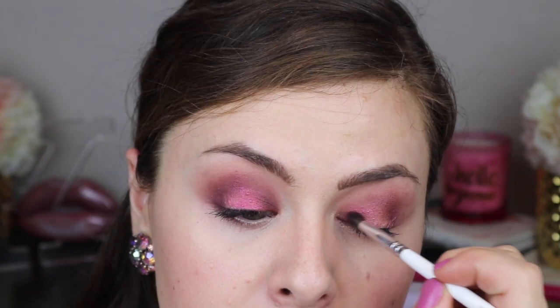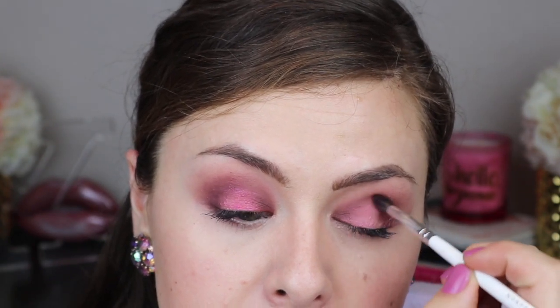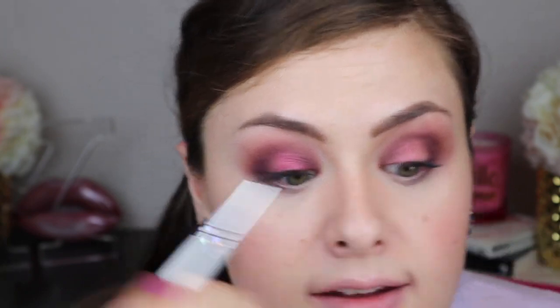Yes, it's coming together. Just so we can have a nice pop. I'm gonna pop that over there. So halo eye is where the center is a little bit more of the focus and it pops the eye.